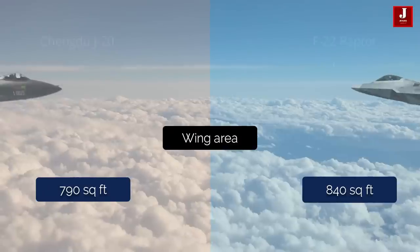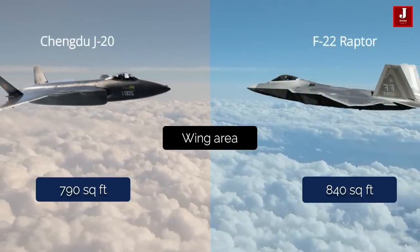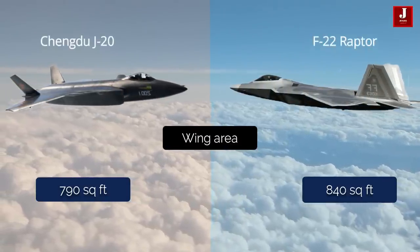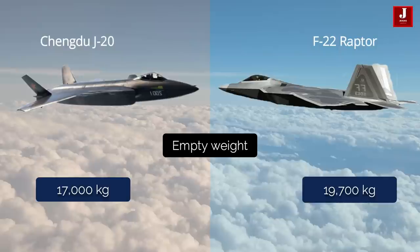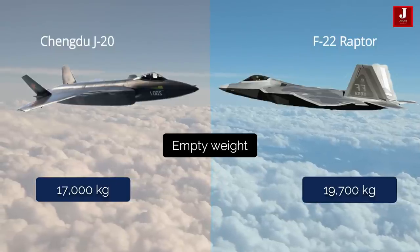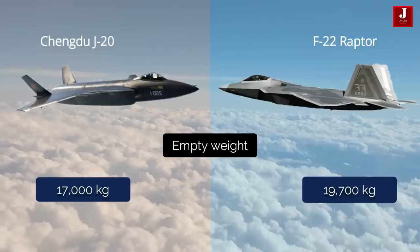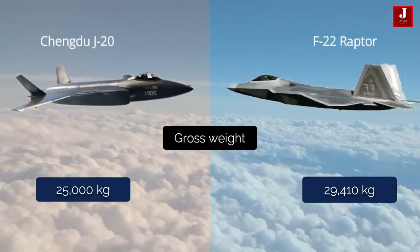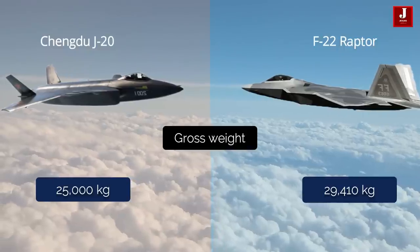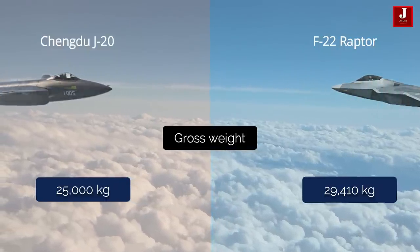The F-22 has an 840 square feet wing area, while the Chengdu J-20 has a 790 square feet wing area. Chengdu J-20 has an empty weight of 17,000 kilograms, while F-22 has a weight of around 19,700 kilograms. The J-20 has a gross weight of 25,000 kilograms, while the F-22 has a gross weight of 29,410 kilograms.